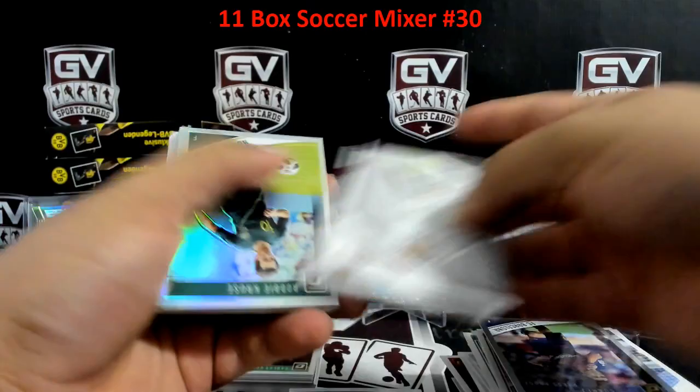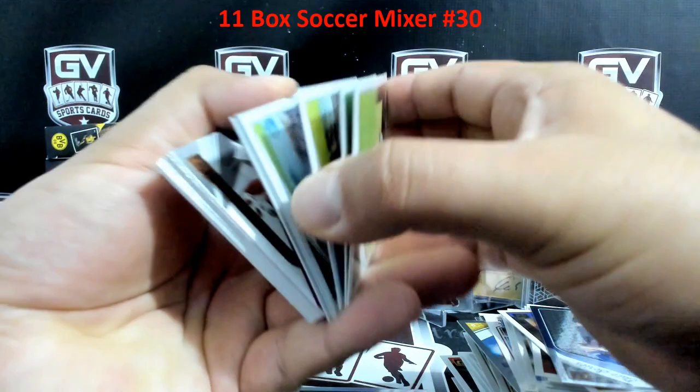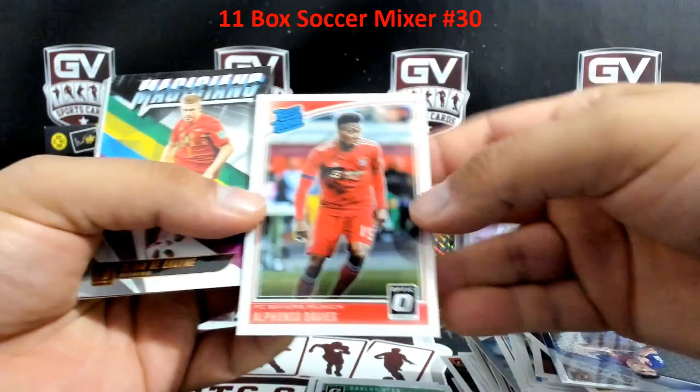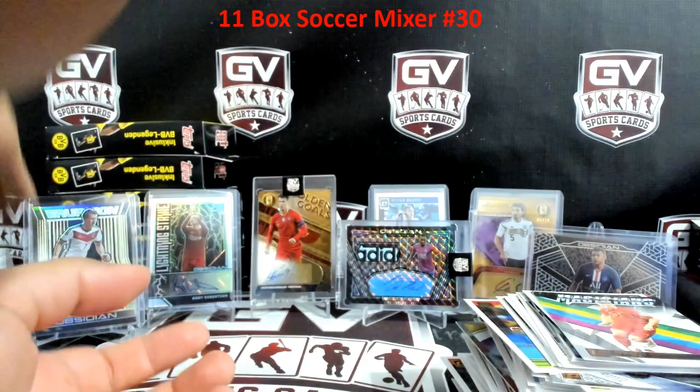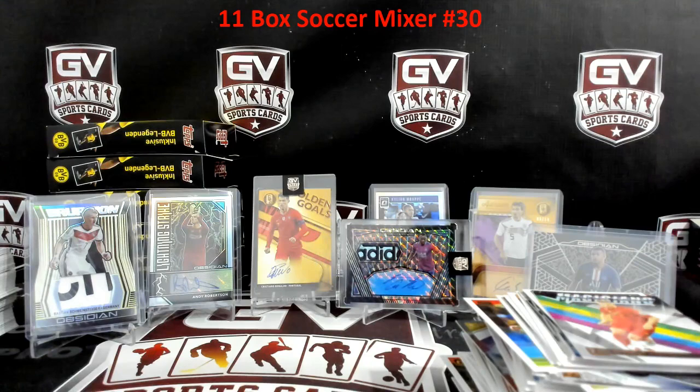Coletta Carr. Robbie Kroos. Nice little Alphonso Davies, too. Bayern. This stuff's going up. Alphonso Davies for Bayern. Couple nice rookies. Davies rookie, Sancho rookie, Havertz rookie. That's who you're chasing now with Donruss rookie-wise.